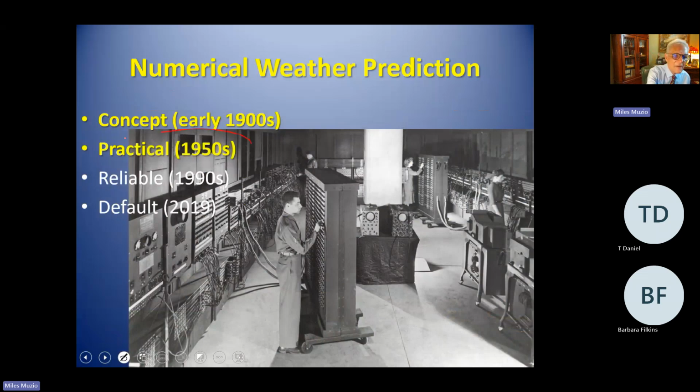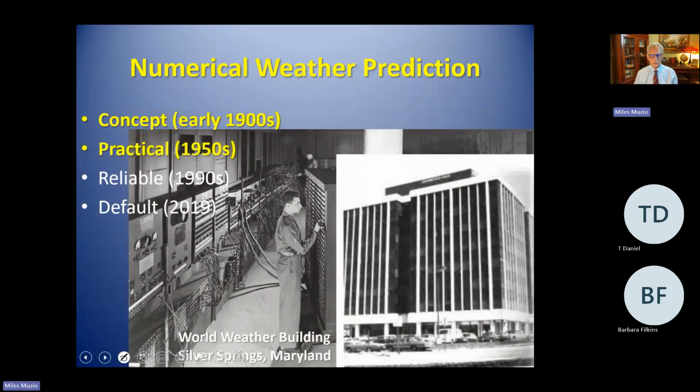And then by the 1950s, we have big computers in the World Weather Building in Silver Spring, Maryland. And it turned out that for many, well, actually decades, there was more computing power being used for weather than anything else, including national defense. So I thought that was rather interesting. That was the practical part. We could actually use numerical weather prediction, and it worked. And that was in the 1950s.